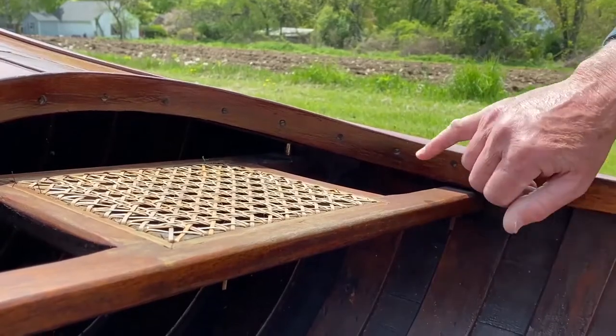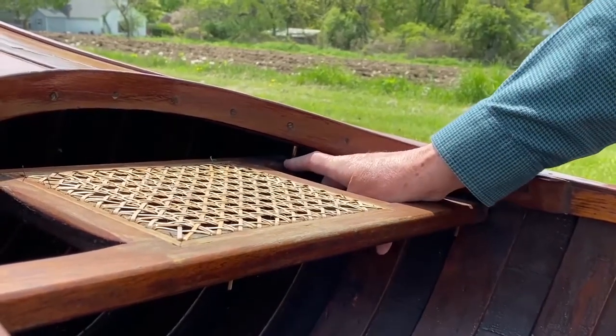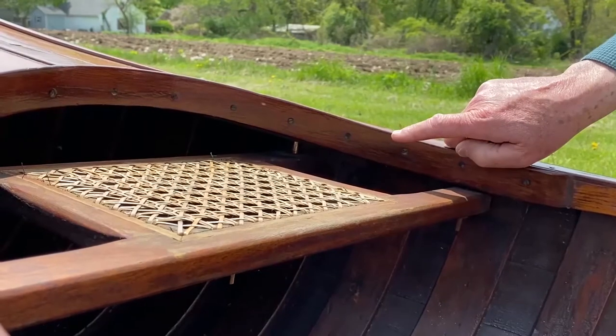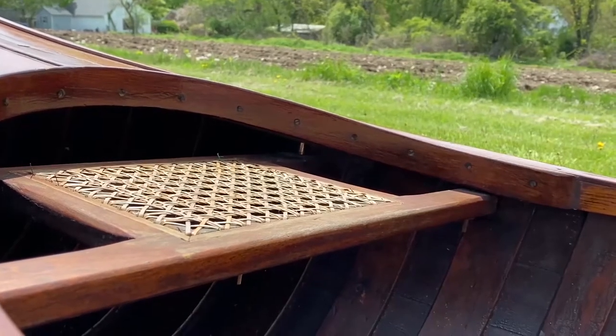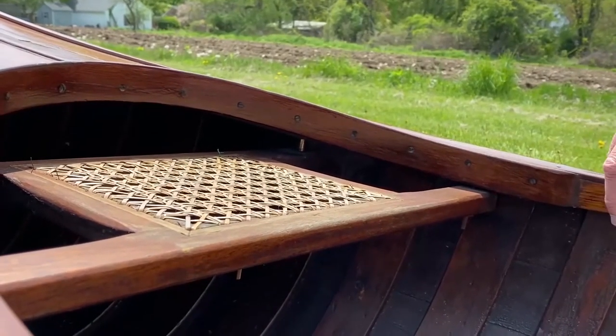It's not unusual for Charles River canoe builders to use, or for you to find, the stern seat riser, a little short piece of brass tube. This is the Nutting canoe, and it has one. All three of these boats had it, the Crandall, as well as the Nutting and the Arnold.